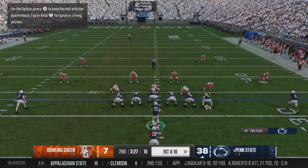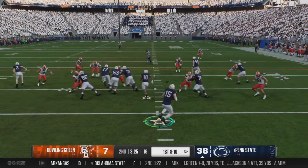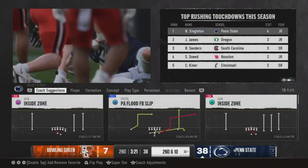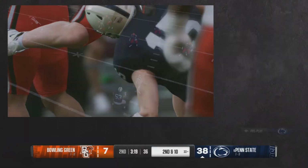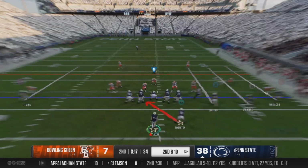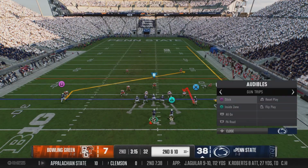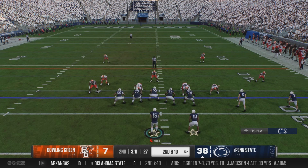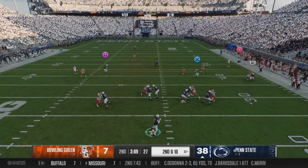He'll pull it on the read. And maybe they want to try somewhere else because there is nothing doing in the middle of this defense. Let's see what they've got on second down. It doesn't matter what run play you have called, if you're running it inside or outside. If the defense gets penetration, everything is done.